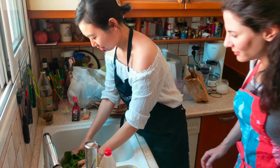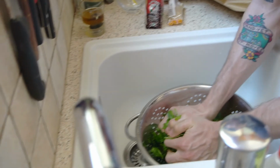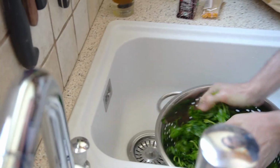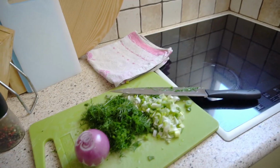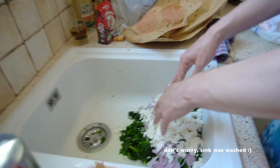Okay, so now we have the pie, and we're going to use all of those ingredients that we just bought from the market and prepare the spinach and the onions and everything. And then afterwards, we're going to go on to the phyllo dough and then just put everything together.